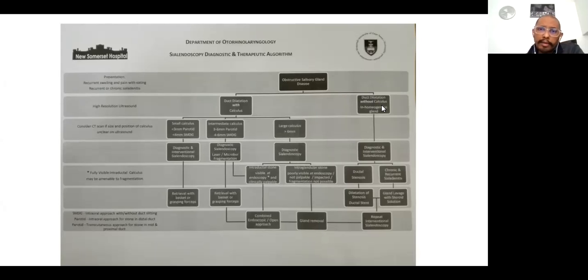If we look at the obstruction without the calculus, it can either be ductal stenosis or chronic inflammation with mucus plugs or debris that you get in the gland. And there you can place a stent. Now again, we don't have stents available. So in the adults, we would just use a Gelco.